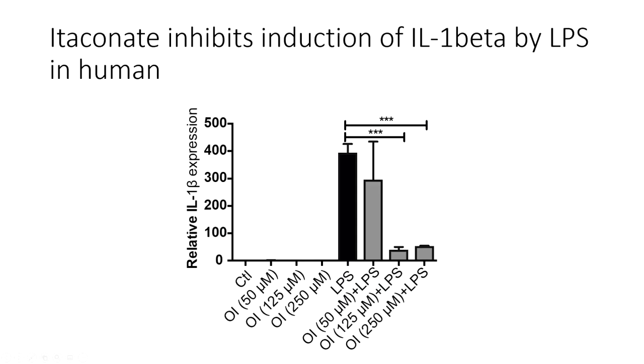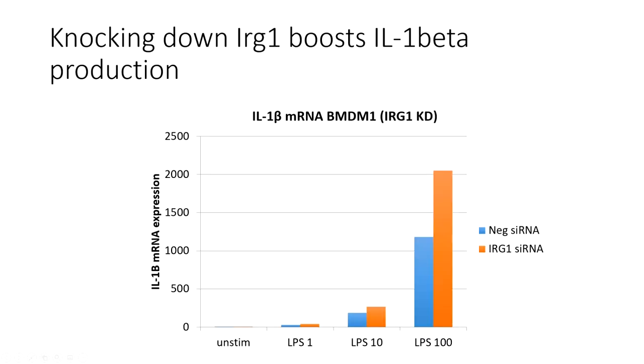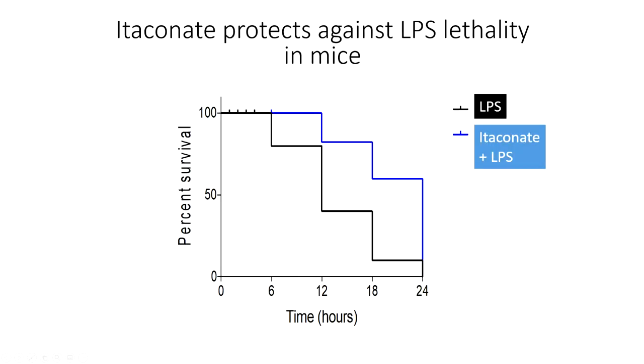What does it do? It's anti-inflammatory. It'll block IL-1, with the data for you there. There's LPS driving IL-1. There's itaconate blocking IL-1. This is interesting. If you knock down the gene that makes itaconate, IRG1, in macrophages, you can boost IL-1. So there's the knockdown. So you're losing the IRG1 driving the itaconate, which is great.